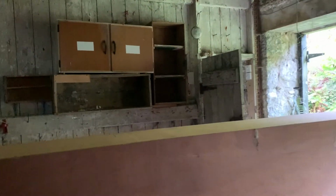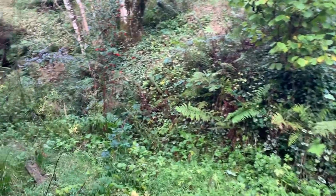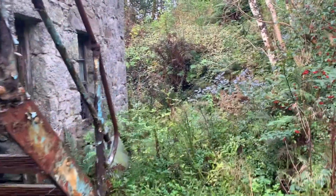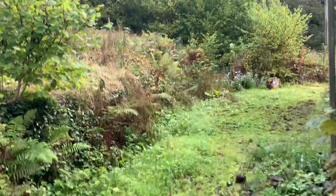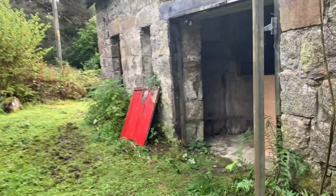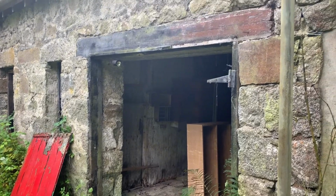The plan is to knock down all these interior wooden walls, make it one big open plan living quarters. This wall will need to come down. So this is going to be the kitchen. Once we knock that wall down, that will go into the dining room. And then going through to the lounge on that side. And above all of this will be the bedrooms.